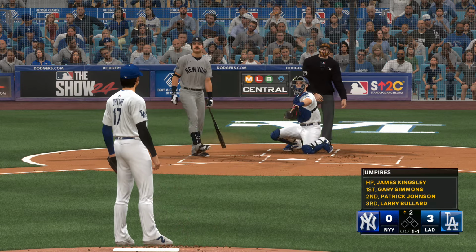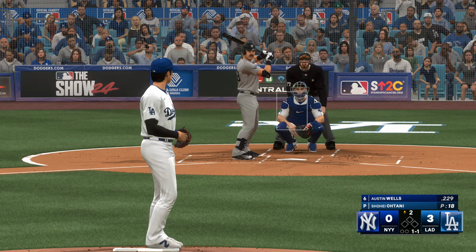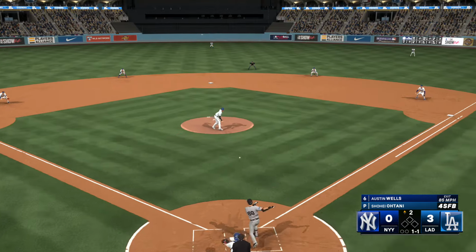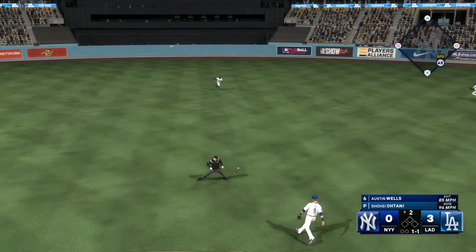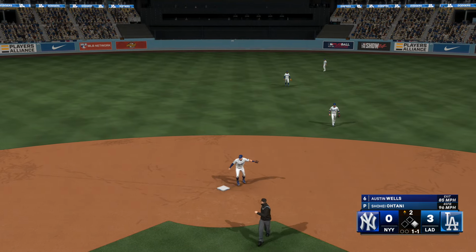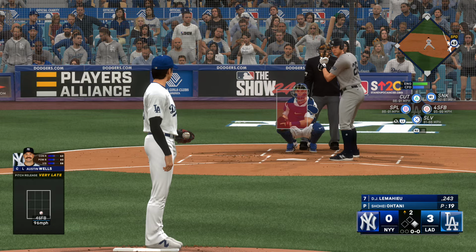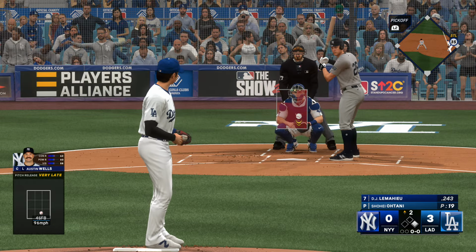Just off the outside edge. And now it's even 1-1. James Kingsley working the plate. Kingsley's pretty well respected around the league. Yeah, when you talk to players, I think consistently he is one of the guys you hear compliments about. Players appreciate the job he does back there. Yeah, that's kind of all you can ask for, really, just a fair chance to go out and have success.